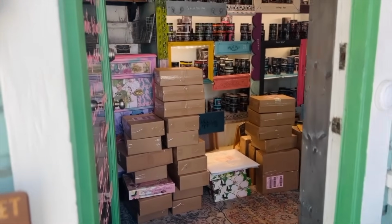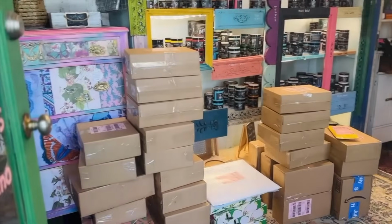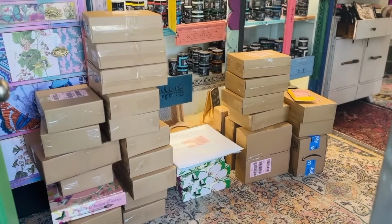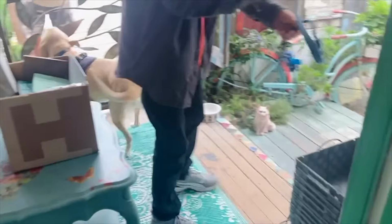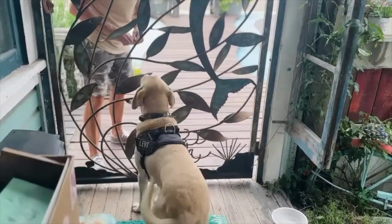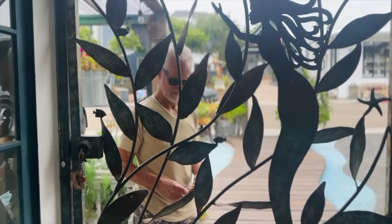What's up? Those are all the sampler boxes that are going out, plus other stuff. Jenny has been packing up a storm. Who is here? Oh my goodness, Grandpa's here. Levi, don't hurt your tail. Bobby, don't let him murder his tail.